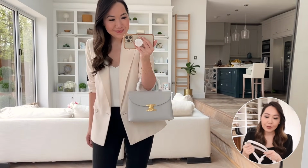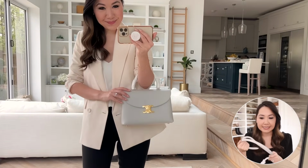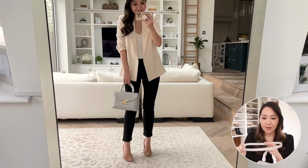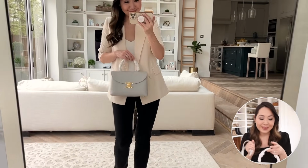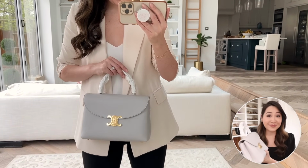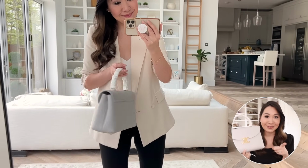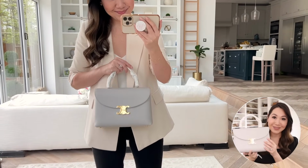I'm hoping that's not going to be an issue in terms of durability and wear and tear, but it does look to be a fairly nice quality leather, so I'm hoping that's not going to be an issue. The top handle feels very, very sturdy though, and I just think this is gorgeous. This is obviously in the light grey colour, and then I do also have a darker one that I'm going to share with you now.